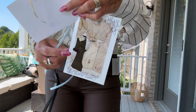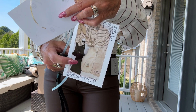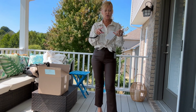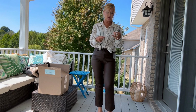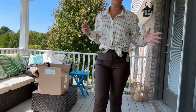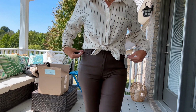Next outfit. Now we're on the brown coated pants and the striped button down. And this little vest I got in the last box, so we get to pair it with that. She said to add a front tie for added style. She suggested a cream slide or mule and to style it with these great faux leather pants. So this is adorable. Again, I feel like I'm over button downs, and then I get one that I really, really enjoy, and then I'm like, ugh, maybe I should keep it.